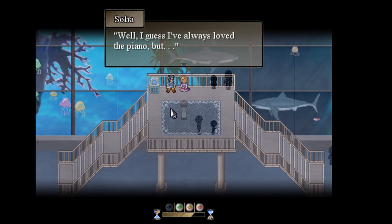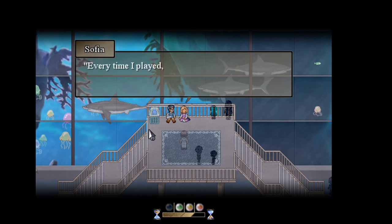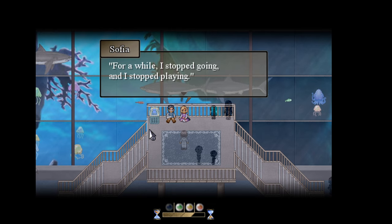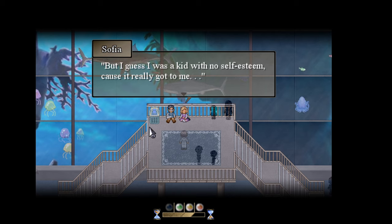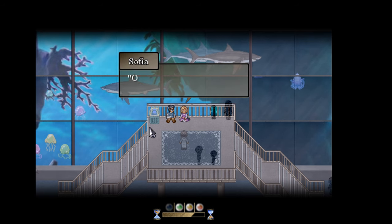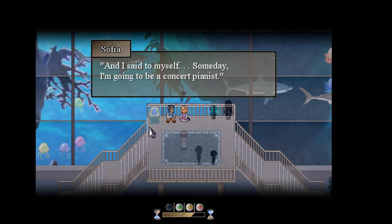Well, I guess I've always loved the piano, but when I was a kid, I had a piano teacher. Every time I played, she made me feel like the worst pianist in the world. For a while, I stopped going, and I stopped playing. But I guess I was a kid with no self-esteem, because it really got to me. And whenever I doubted myself, I'd remember her words. One day, I had enough, and I said to myself, someday, I'm going to be a concert pianist.